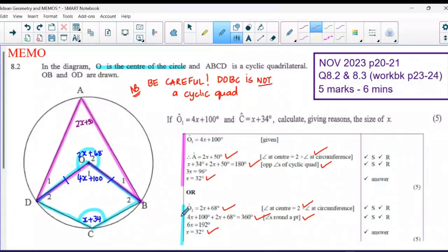Okay. So for those of you who might have made the mistake of thinking it's a cyclic quad in the middle here, get out a red pen, get out a highlighter, borrow a highlighter from a guy next door to you, and just make a note so that you don't make that same mistake in the next question. Okay, so that was 8.2.